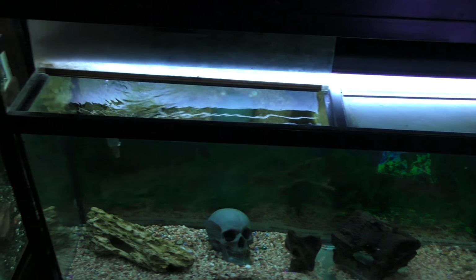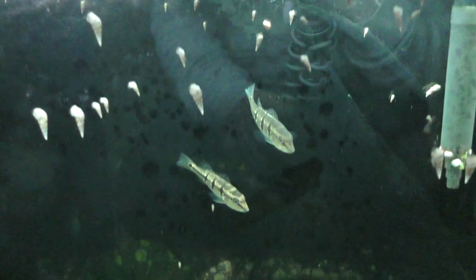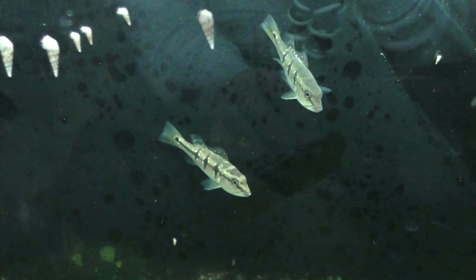That is so cool. Malaysian trumpet snails. Every fish room has those. No, they don't. No, not yours. There's three. He sells them for $1 a piece. Really? Wow. Peacock bass in there.